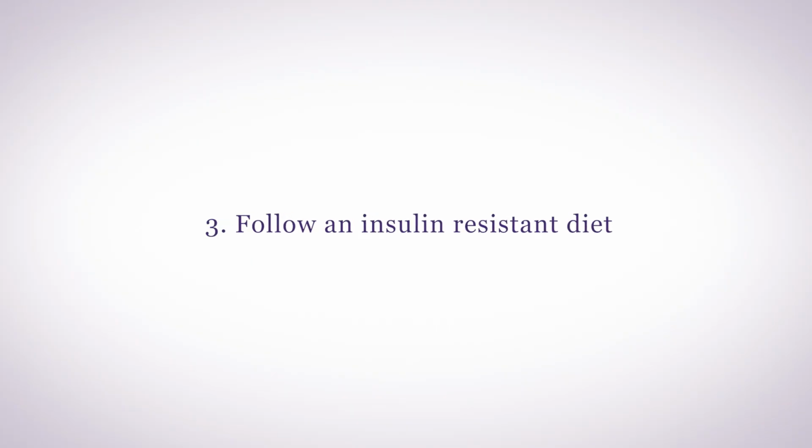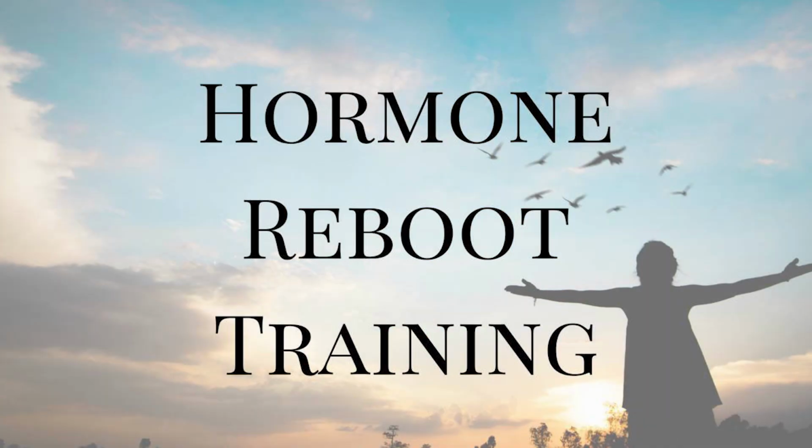Number 3, follow an insulin-resistant diet. Weight gain in polycystic ovary syndrome is caused by insulin resistance. An insulin-resistant diet can be key in losing that extra body fat. In my free Hormone Reboot Training, you will get access to the insulin-resistant diet I recommend for my polycystic ovary patients.